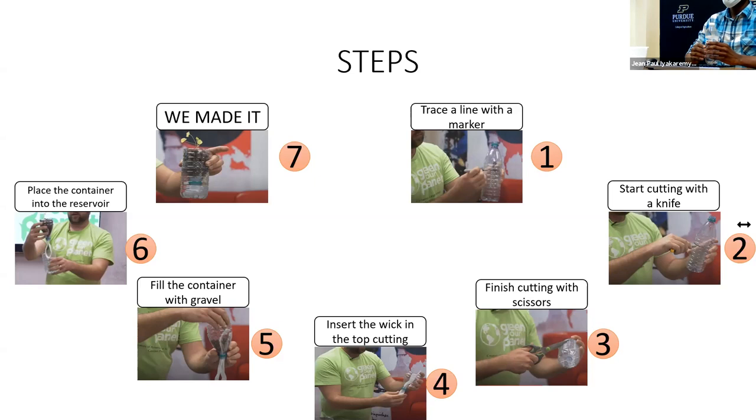All right, so I think most of you are ready. The first step is to trace a line where you will be cutting your barrel. As you can see on the screen, mine is here. Okay, if you can't see my screen, step two will be just cutting where you've made your line with the marker.